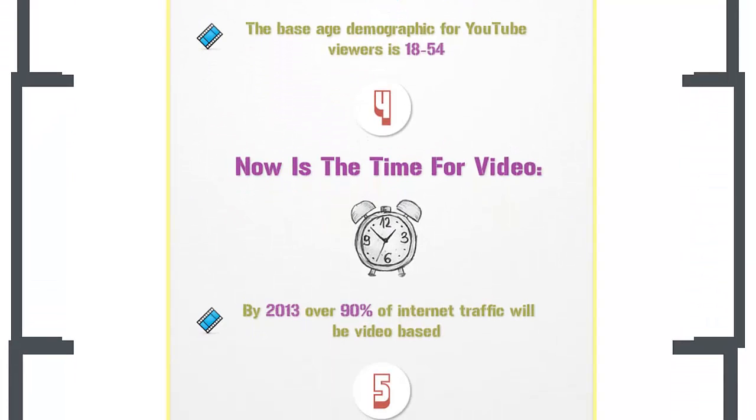An interesting stat here is by 2013 over 90% of internet traffic will be video based. Now I thought, when I first saw this, that seems a little bit over the top, but actually it's talking about traffic, not number of searches, not number of views, but traffic. That means data, raw data.